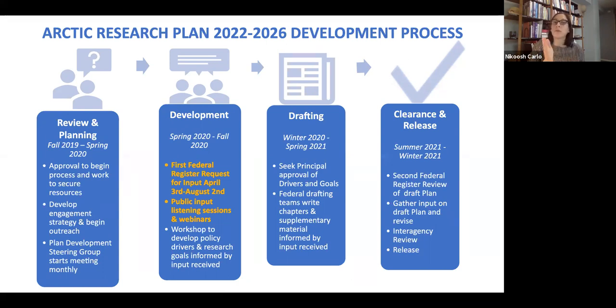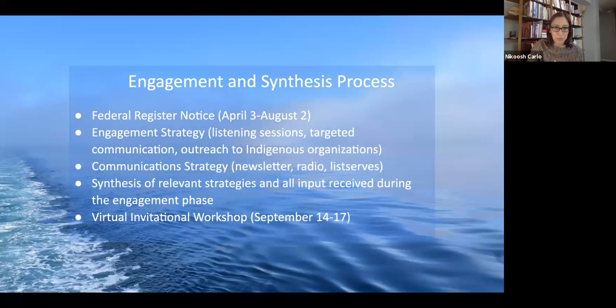So I'm going to come back to a couple of these different points as we move through the rest of the slides. But I wanted to give you an overview of where we were going. So the phase that we're in now, this development phase, this public input phase, we've had a Federal Register request for information that's been open since the beginning of April, and we'll be closing on August 2nd. So coming up here in a couple weeks. We have during this period focused on listening sessions, engaging with different communities.